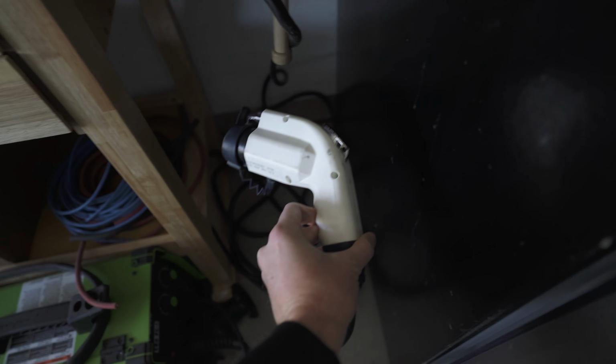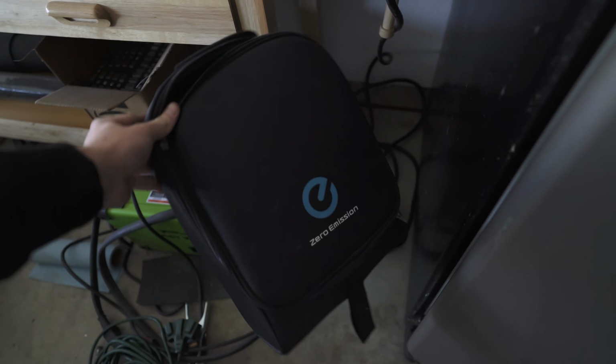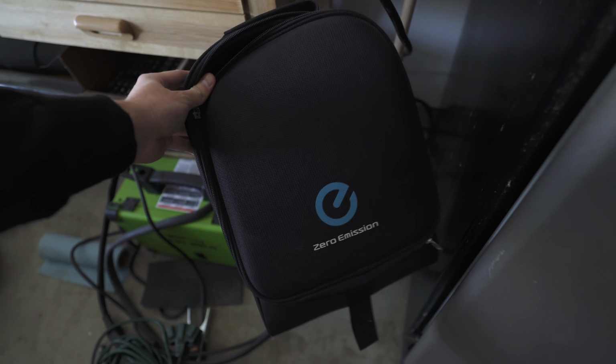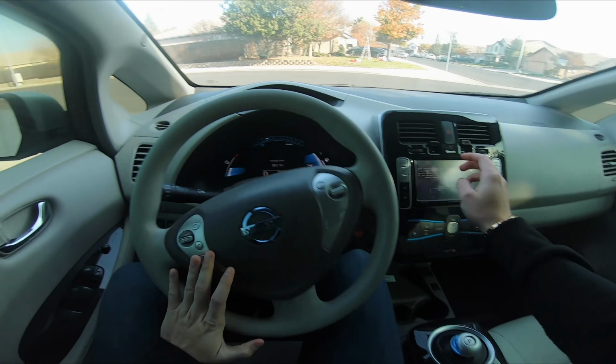So here is my stage 1 charger. This is the Nissan Leaf charger right here. And so that's the stage 1, straight to a 110 outlet. And Nissan Leafs do come with their zero emissions charger holder. So you know you're something special when you have one of these. So that's the car, but the real question is, how does it drive? Let's find out. All right, driving the Nissan Leaf.